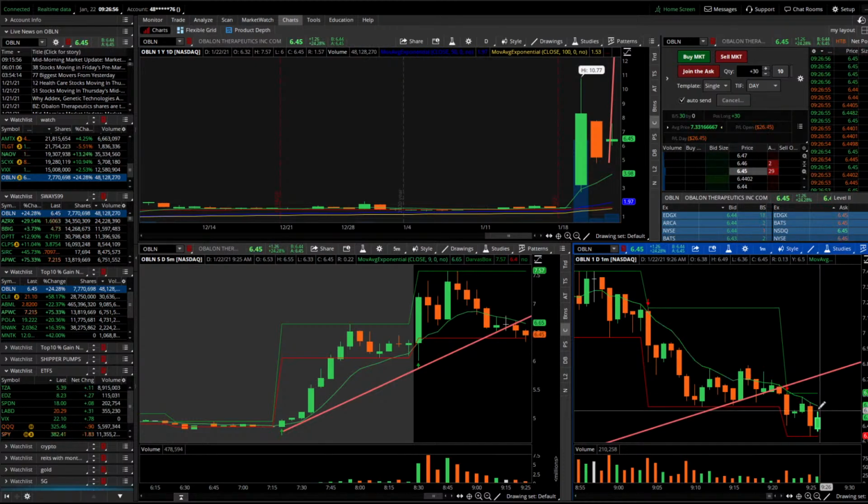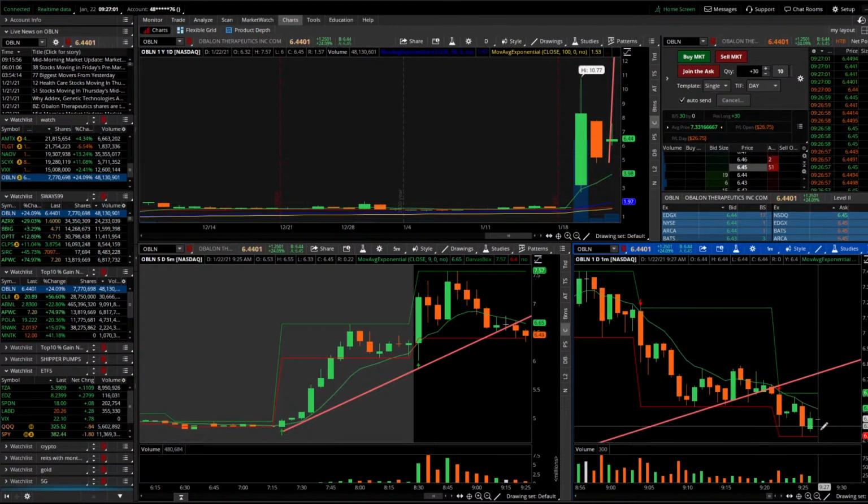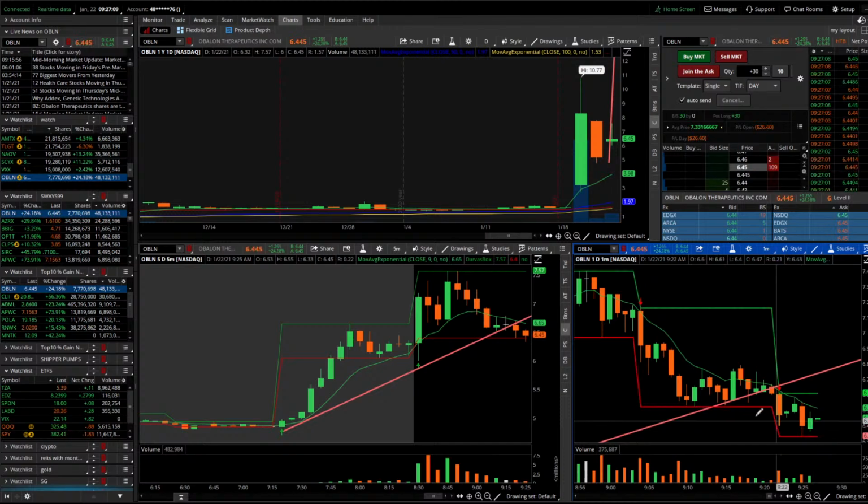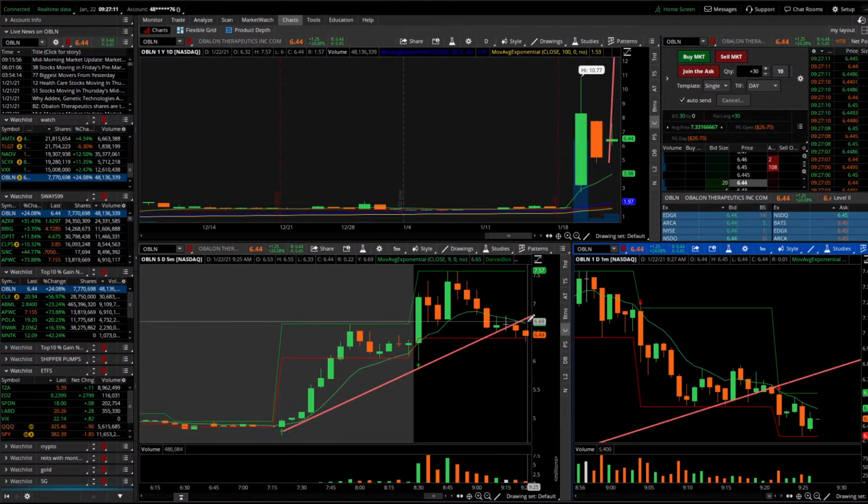and not new buyers. If this is not new buyers and this is shorters covering, this is still in bad shape. If it's new buyers, then we should see it push up back above that trend line, or at least back above the 9 EMA on the 5.